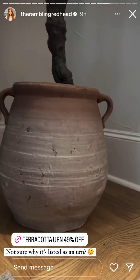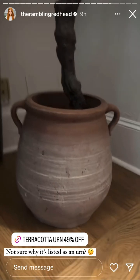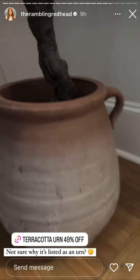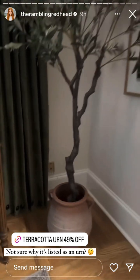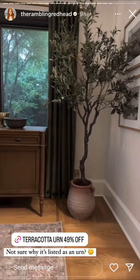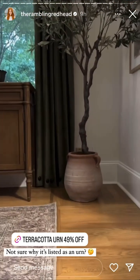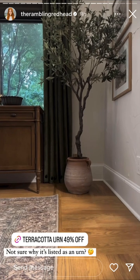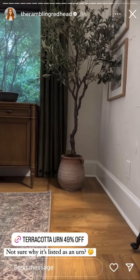Anyway, the urn is 49% off. It's huge, it's big, it's terracotta, it's very heavy, very, very, very good quality. I have put stems in it. I've tried to put stems in it, and it's just so big. I haven't found the right spot for it, but it's perfect for putting a fake tree in it. And the top is pretty narrow, like the opening, so you don't even have to put anything in it. It's just the tree in there, and it looks great.